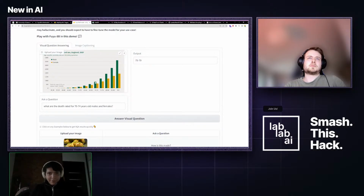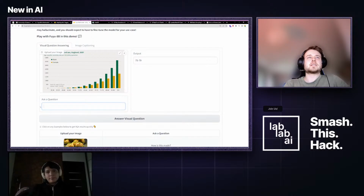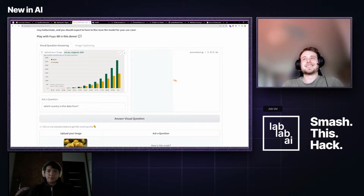Okay, there you have it. But that's not the right answer. Yeah, definitely. I mean, this is a pretty hard question because you don't have any direct link to the y-axis right here. So yeah, this is a difficult question. Maybe let's see if it understands the title right here. So let's ask which country is this from? If it doesn't understand the title, I'm going to be surprised for sure.